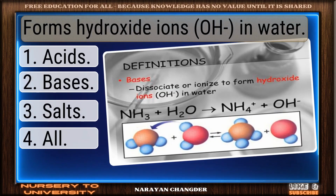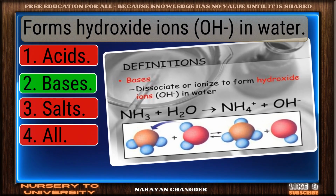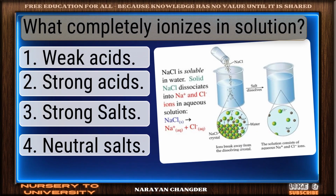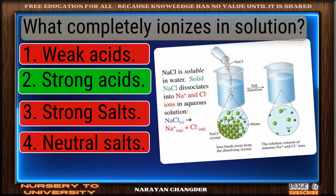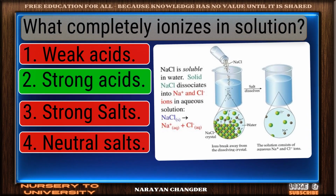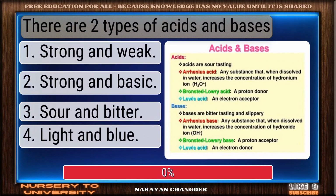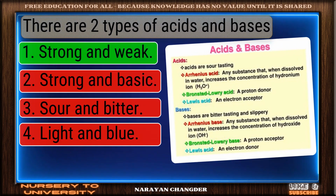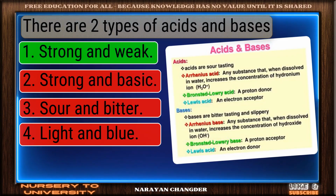Forms hydroxide ions in water. Good job. Bases works well here. What completely ionizes in solution? Smart move. Strong acids is an accurate answer. There are two types of acids and bases. Excellent choice. Strong and weak is the right answer.